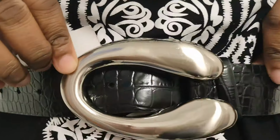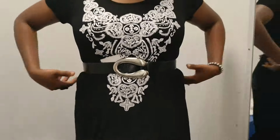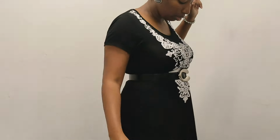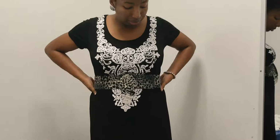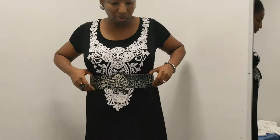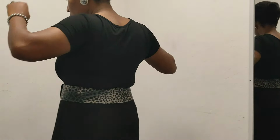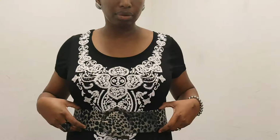And then I tried on the belts that I saw, and this belt is just fabulous. I love a big buckle, very good quality leather, and I can belt anything, you know it says. Now let's talk about this animal print belt. I don't have anything similar, and I love the shape, I love the thickness, I love the buckle, so I bought this for sure for $4.